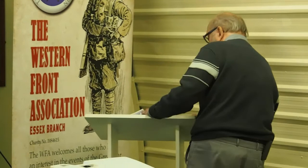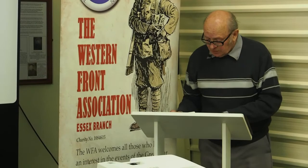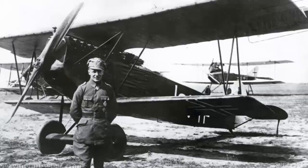It was considered the best German fighter of the war. Richthofen and Göring flew it. There were about 1,000 built, and because the Allies thought so highly of it, it was part of the armistice reparations that they demanded that the Germans give all their Fokker D7s over.